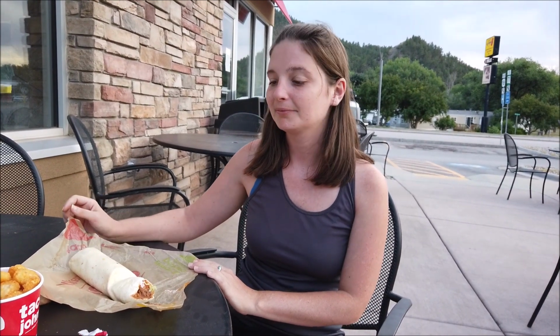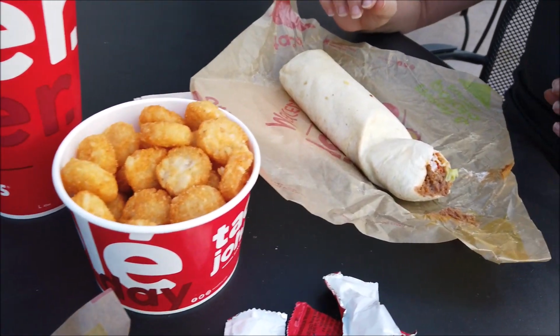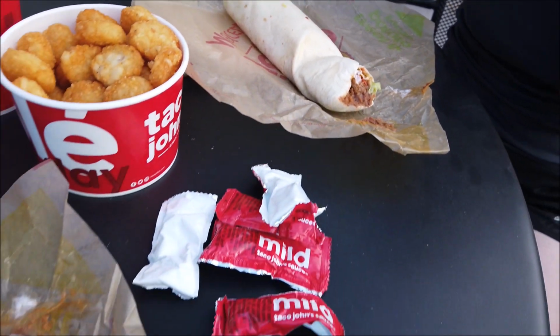Well, we found a Taco John's, so we did that tonight. Got a couple big burritos, and they have these spicy tater tots too, but that looks good, don't it, babe? It does look delicious. All right, well, we're hungry. We're gonna dig in.